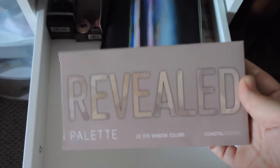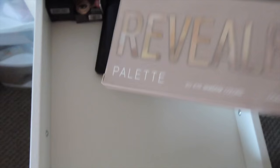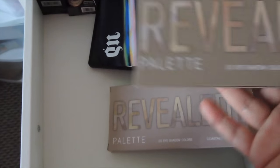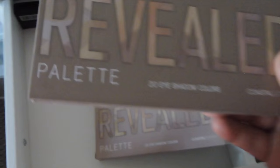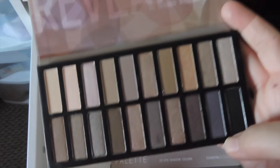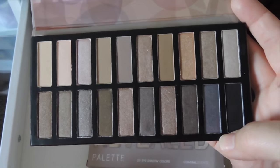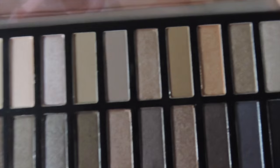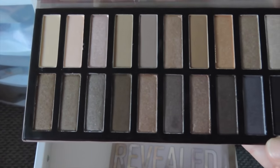This is the Revealed palette, and I got this in a Boxy charm. And this palette is so similar to other ones that I already have. If I put it next to, for example, the IT Cosmetics palette or this other palette that I'm going to show you, it's kind of the same thing. So, I mean, it is very beautiful. They are neutral shades. The camera is not doing any of these shades justice, to tell you the truth.